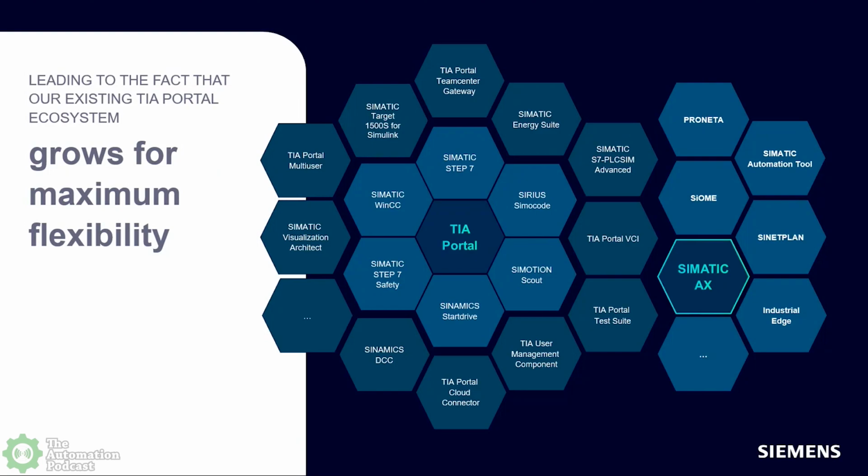There's going to be other things that you guys get access to or see from a global perspective when it comes to Siemens. Siemens has to represent the entire automation system-centric approach of what they have to offer, even if it's not necessarily ready for prime time in a certain country, such as the US.